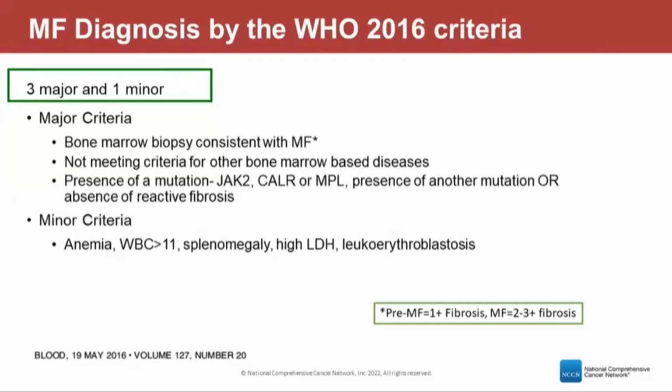And then there has to be the presence of a mutation. Either the JAK2 mutation that we've discussed, about half of the patients with MF will have a JAK2 mutation. About a third will have a mutation in this gene called calreticulin, or CalR. A small percentage, around 5 to 7%, will have a mutation called MPL. And then there's a smaller percentage of patients that don't have any of those mutations, but even those patients, although not always, may have other mutations that are less commonly found.